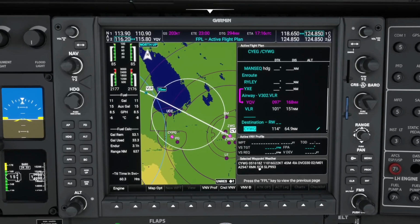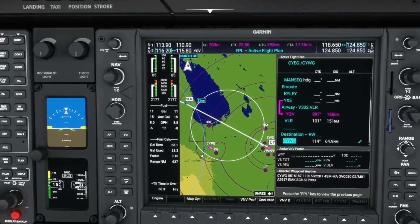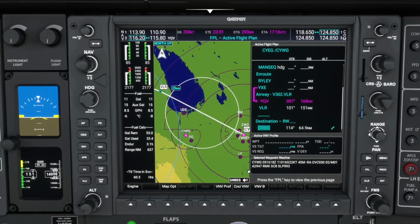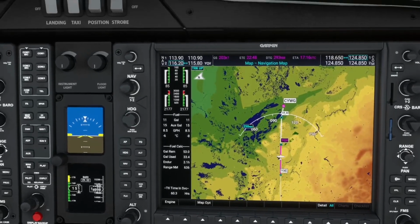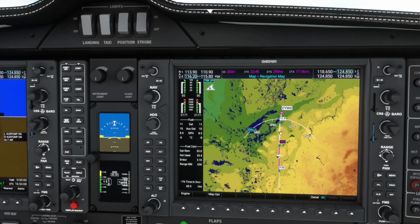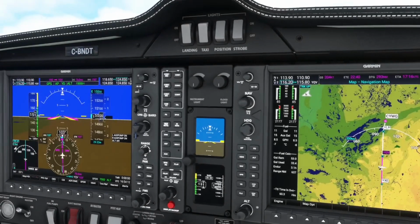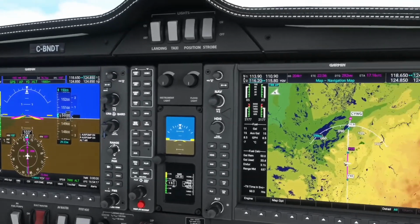It's still VFR technically, but I think we'll plan on the approach for 13 based on the winds. And we'll set that up when we get a little bit closer. Okay, so I'll check in with you as we get closer to VLR here, which is the start of the arrival. And we'll load up our arrival and approach and get the latest weather. So I'll see you there in a little bit.